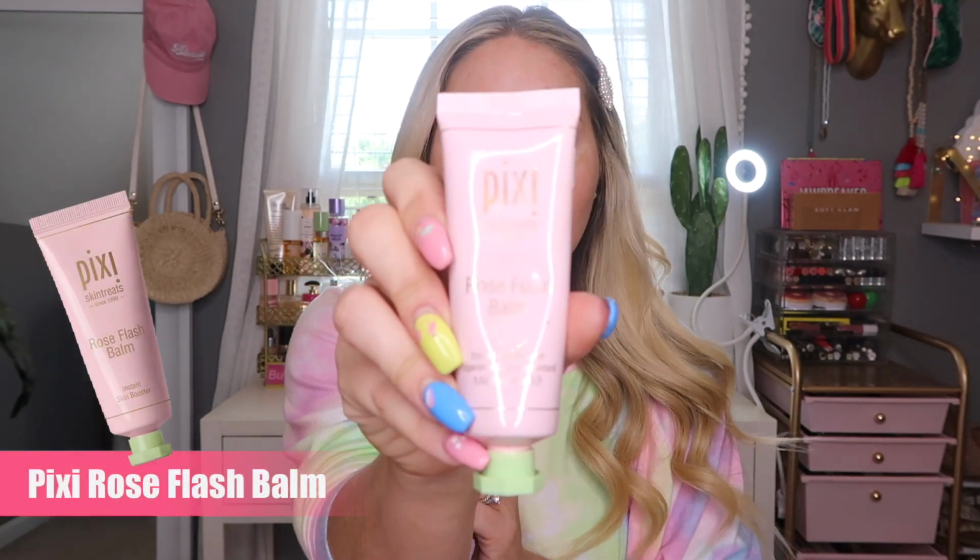As you can see, there's little red patches all over me. I have psoriasis, so my skin is so dry. I always start with a moisturizer, and recently I have been loving Pixi's Rose Flash Balm. You can pick this up at Target. I would suggest putting the moisturizer on before you brush your teeth or something, so you can give it a chance to sink into the skin.